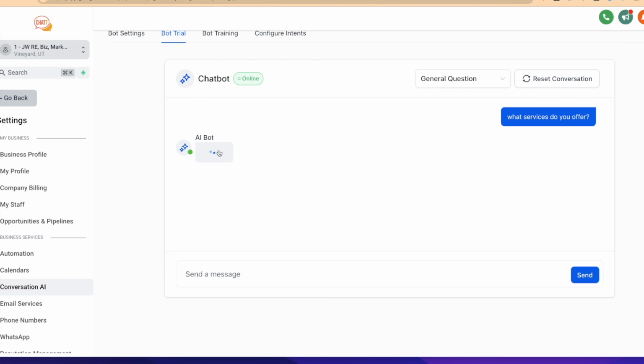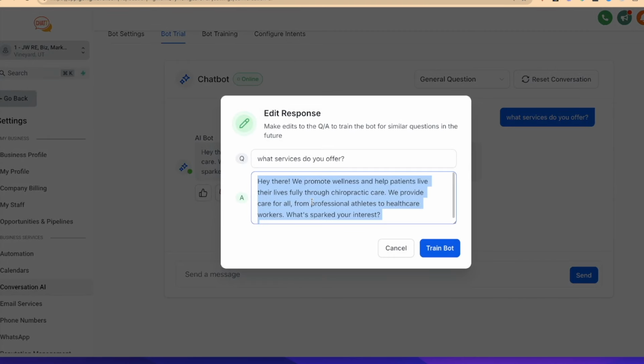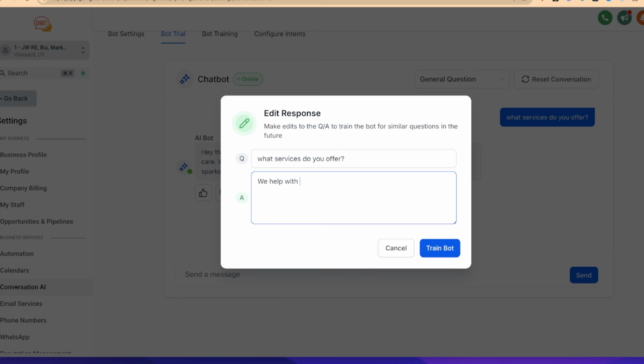Now the AI bot, because it scanned the website, has that information and it says, hey there, we provide care for all, from professional athletes to healthcare workers. What sparked your interest? And the cool thing is, if you were more thinking, are you helping out with back pain or neck pain, you can say, if you like the answer, you thumbs it up. Or you could say, no, I actually want to say, we help with back pain and neck pain.